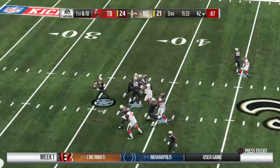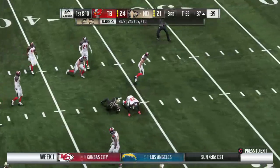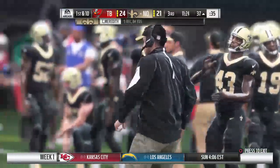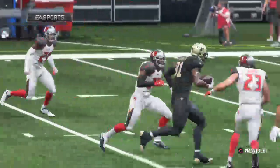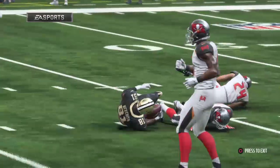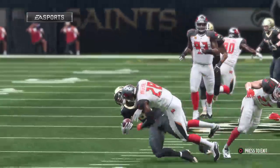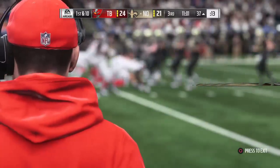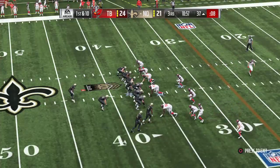Breeze now. Over the middle, that's caught by Meredith. And he's taken down, but not before he gets this into enemy territory across the 40. A good pickup there at 22. So from Buccaneer territory now, it's 1st and 10 at the 37-yard line. Ready.